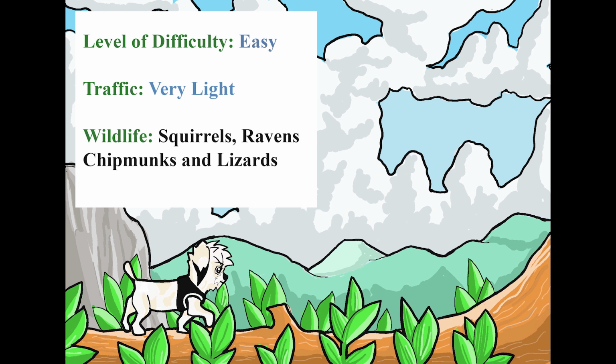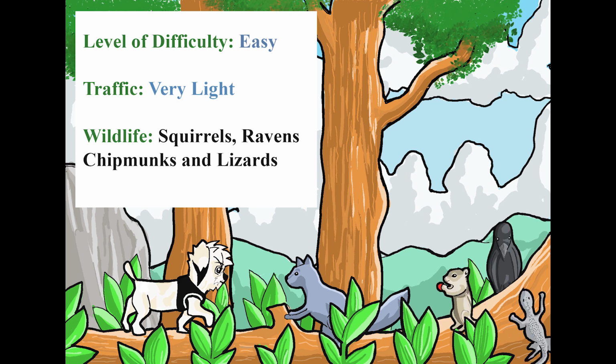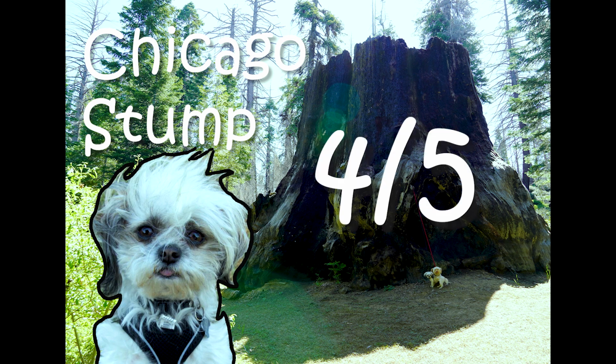Okay, so level of difficulty, I'm gonna give this one an easy since it's short and you're mostly on flat ground. Sun factor, if you're walking from the gate to the trailhead, then there's gonna be a lot of sun since it's pretty open. There's not a lot of trees. But once you get past the trailhead, then there's gonna be a lot of trees and you'll have a lot of shade. Traffic, this is a very lightly trafficked trail. So if you like that, then it's perfect. And as far as wildlife goes, you're going to be seeing a lot of squirrels, birds like crows, ravens, you're going to see chipmunks, you're going to see lizards, you know, things like that. So with all that said, I'm going to give Chicago Stump a 4 out of 5.